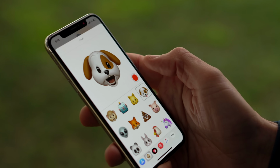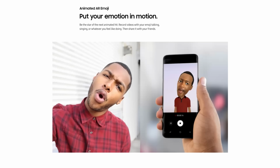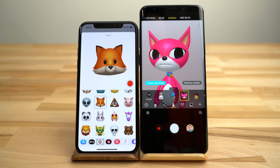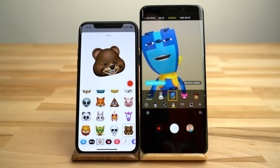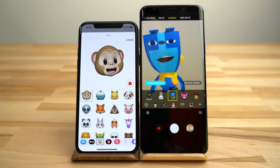When Apple released Animoji for iPhone X, Samsung fired back with AR Emoji on their Galaxy S9 and S9 Plus. Our comparison video is now sitting at around 500,000 views, which you can check out by clicking the card above. We noticed that AR Emoji was extremely lacking compared to Animoji, which was much better at accurately portraying facial expressions and emotions. It was obvious that AR Emoji was Samsung's poor attempt to keep up with the iPhone X's features.